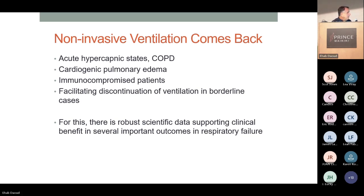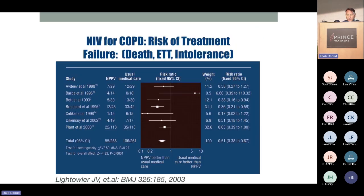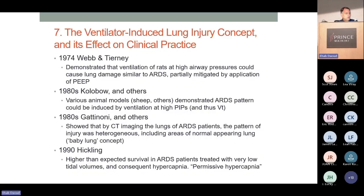This is one of the early articles published by Laurent Brochard, from 1990, I believe, illustrating the usefulness of non-invasive ventilation in a small series of patients with acute exacerbation of chronic obstructive pulmonary disease managed non-invasively without intubation. And then by another decade after that, you were able to do these kinds of multivariate analyses, with a forest plot here showing a significant trend toward benefit in outcomes of interest in patients with at least COPD treated with non-invasive ventilation. So now I don't have to go down to the ER so much to deal with these intubated patients.